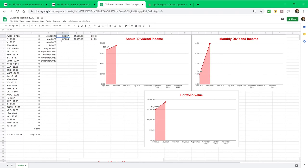So about $10 in annual income was raised in just the first month of this portfolio through the YouTube channel, and the portfolio went up $373.32. For the month of April, we only were able to receive 1 dividend because we just started, so we had to wait for stocks to claim those dividends and then actually send us the check. So we only received 1 of 48 cents.